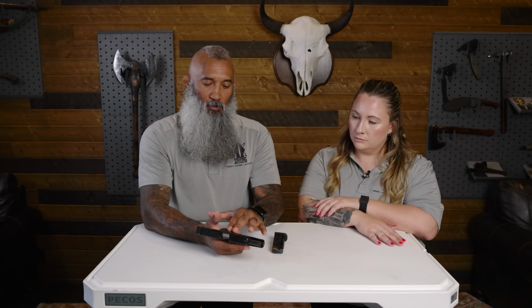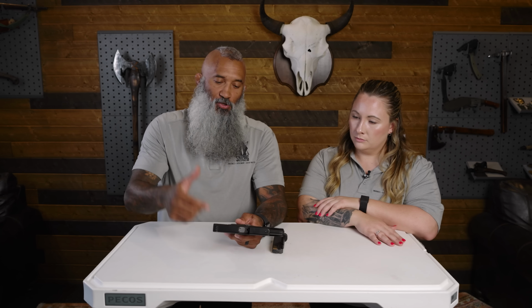But when it comes to being able to manipulate the weapon, in a lot of full-size weapons, the user's thumb isn't able to access the magazine release easily, or sometimes it's just too big to get their hands around. That's why having a compact weapon is a great option.